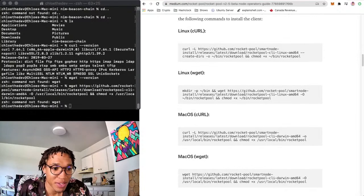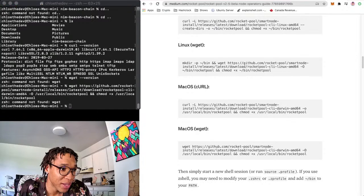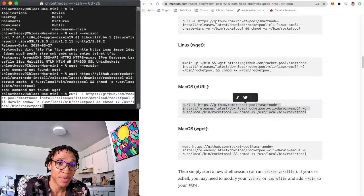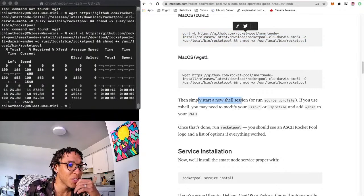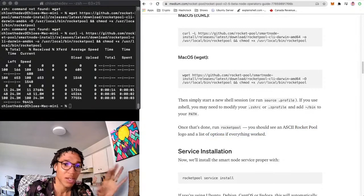So we're typing in, let's see, let's get my code back. I don't have wget on my Mac yet. I don't feel like downloading it, and it'll take 3 seconds, but let's put that code in, download that. What's next? Then simply start a new shell session or run source .profile if you use Z shell. You may need to modify your Z source or Z profile and add the bin to your path. Okay. Once done, run Rocket Pool. You should see an ASCII Rocket Pool logo and a list of options if everything worked. Okay, let's just stop there.